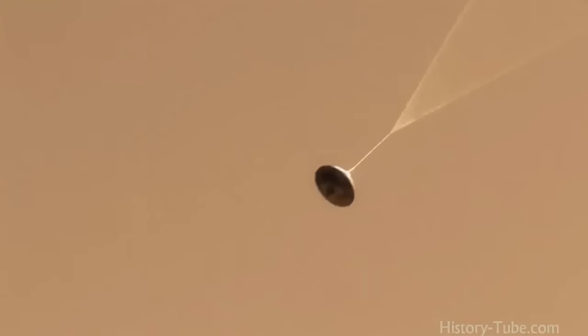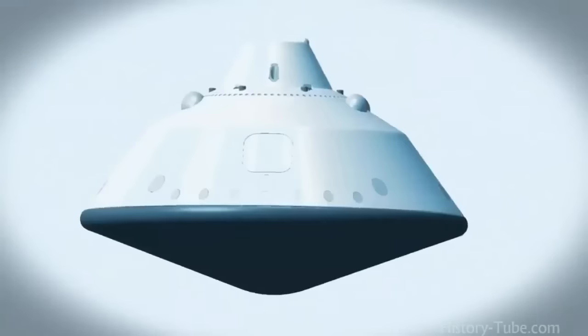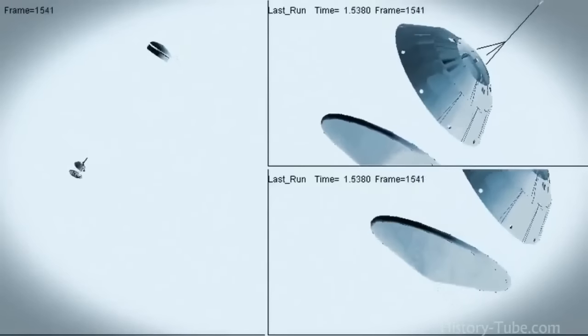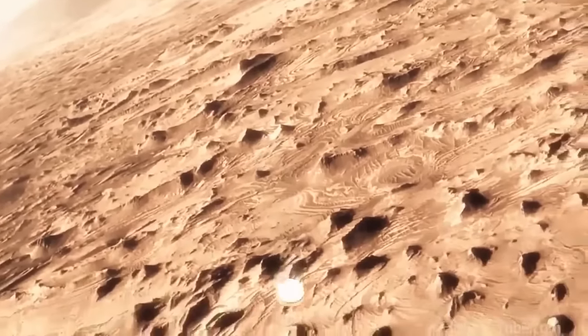When it opens up that fast, it's a neck snapping 9 Gs. At that point, we have to get that heat shield off. It's like a big lens cap blocking our view of the ground to the radar. The radar has to take just the right altitude and velocity measurements at just the right time, or the rest of the landing sequence won't work. This big, huge parachute that we've got, it'll only slow us down to about 200 miles an hour. And that's not slow enough to land.